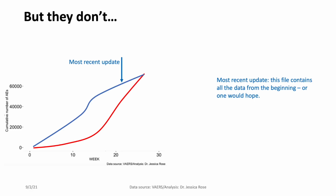But they don't. The most recent updated file looks a lot more like this. And you'll notice two things about this that are really irksome. One, this white gap in between them, which represents data, question mark.